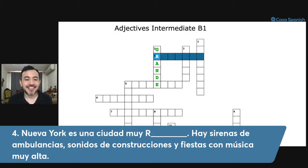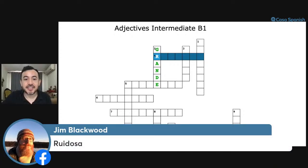Hay sirenas de ambulancias, sonidos de construcciones y fiestas con música muy alta. Nueva York es una ciudad muy... Hay sirenas de ambulancias, sonidos de construcciones y fiestas con música muy alta. We have our first answer. Yes, that is it. Ruidosa, noisy. That's the one we're looking for.